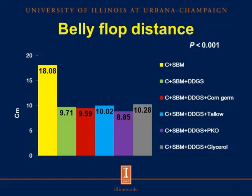This slide shows belly flap distance among the dietary treatments during the entire experimental period. The flap distance was greater for pigs fed the control diet than for pigs fed the other 5 diets containing DDGS. However, there were no differences in belly flap distance among the diets containing DDGS. Belly flap distance can be used as an indicator of belly firmness of each pig. A reduction in belly flap distance indicates belly softness. Adding DDGS into the diet significantly reduced belly flap distance compared with bellies from the control pigs. However, the addition of corn germ, tallow, and glycerol did not ameliorate the effects of DDGS.